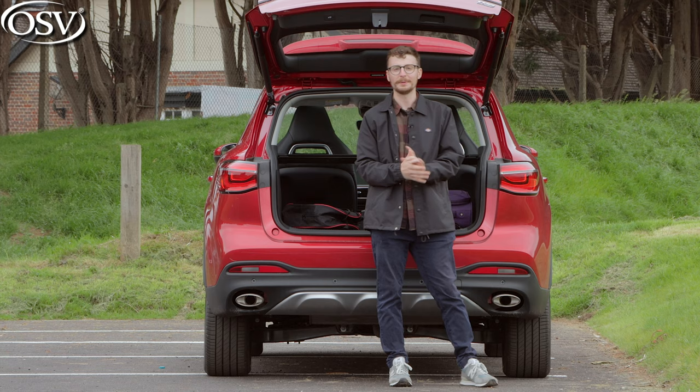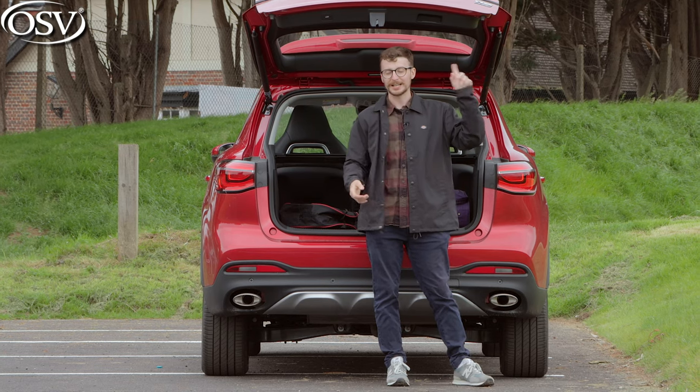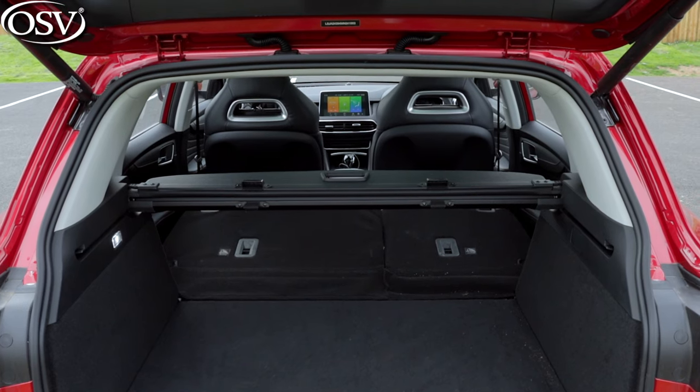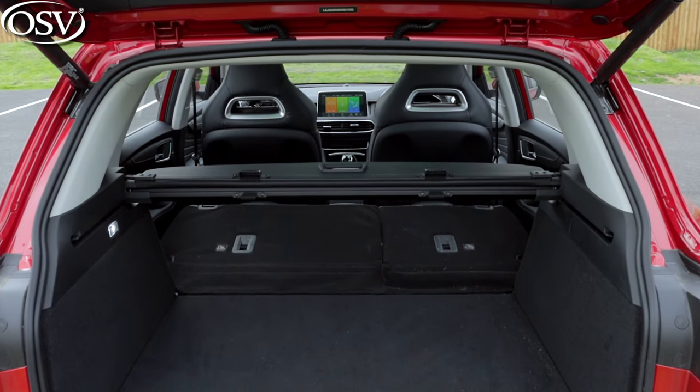If you want to find out more about the boot space with that electric car, click the pop-out banner above. And yes, it's all locked in place, so it won't be flapping around or moving around while on the go.